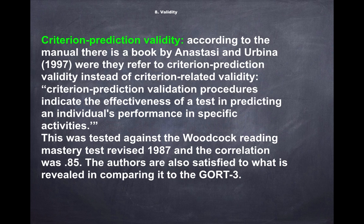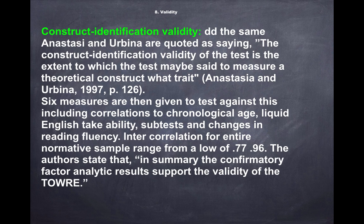Criterion prediction validity, according to the manual, is the validation procedures indicate the effectiveness of a test in predicting an individual's performance in specific activities. This was tested against the Woodcock Reading Mastery Test, Revised, 1987, and the correlation was 0.85. The authors are also satisfied with what is revealed in comparing it to the GORT-3.